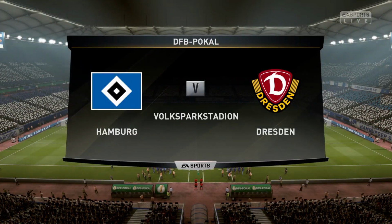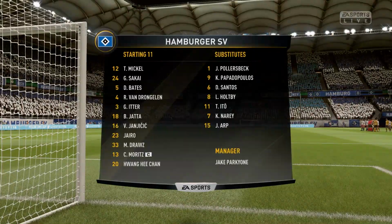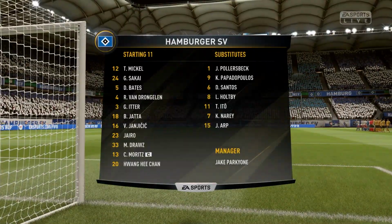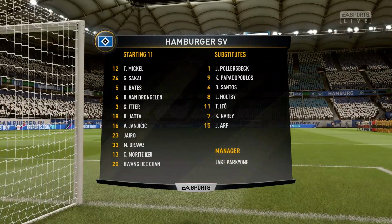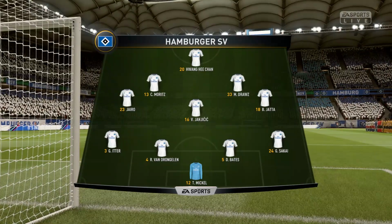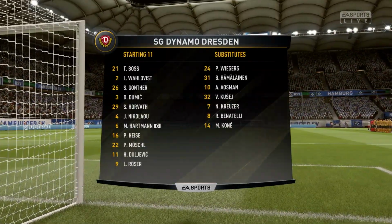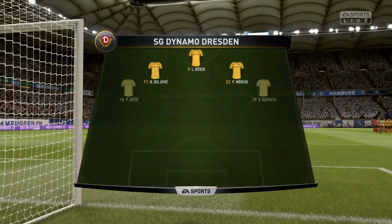Now, we're starting this episode with the DFB Pokal, and it's against Dynamo Dresden at the Volksparkstadion. As you can see there, I'm not going to read through the team like I did last time, but you can see that it's clearly changed, and we're going with a completely different 11. Brand new signing, Gianluca Itta is actually at left back, so that is a good inclusion right there. There is Dynamo Dresden's team.